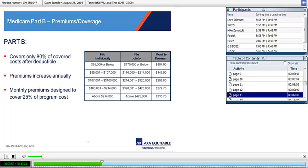So, for example, let's say an individual is filing for Medicare and they file their taxes jointly, they're a married couple. If their modified adjusted gross income is $170,000 or less, their monthly premiums would be $104.90. But what happens if somebody's income is greater than that $170,000 threshold? For example, let's take somebody whose income is $200,000. Their premiums are going to increase from that $104.90 up to $146.90. So if you do the math, it's about a 40% increase in the premium.